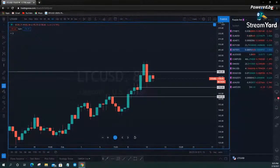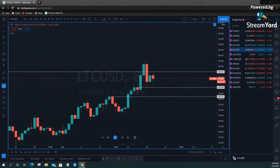Possible false break. Let me scroll up because I lost a lot of stuff. Lost the music even. Yeah, I don't hear the music. So we'll just get rid of that. Would be hard to resist a pullback. Let me scroll up just to make sure I'm not missing anybody.